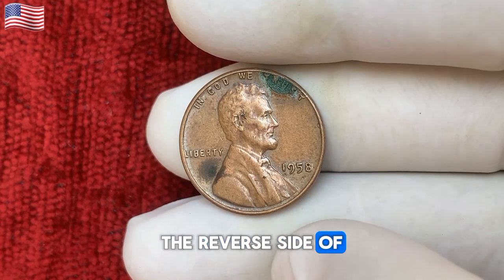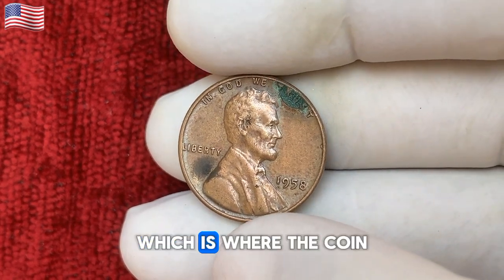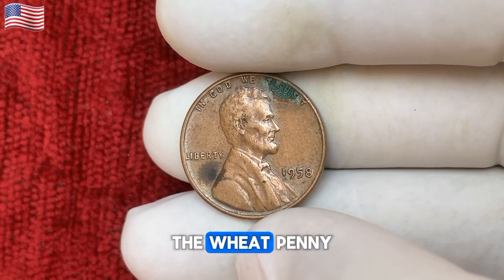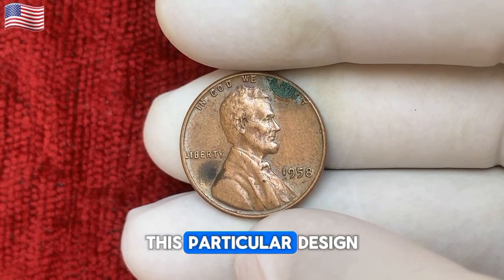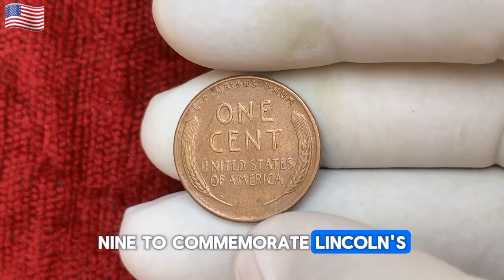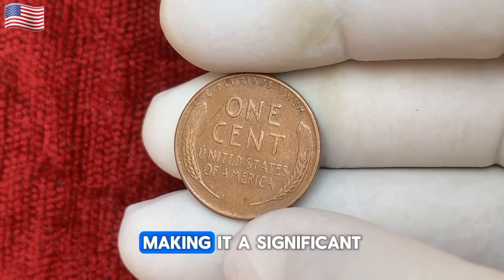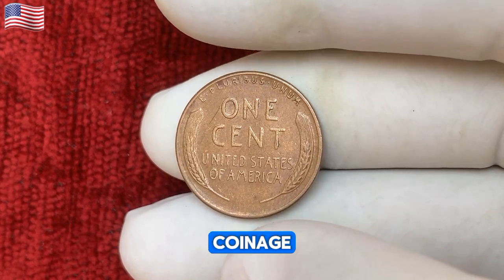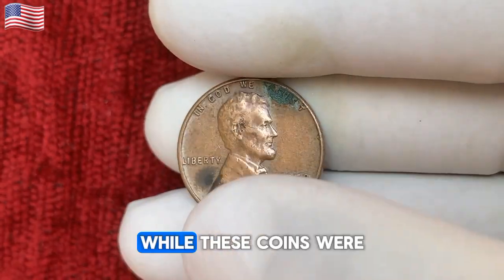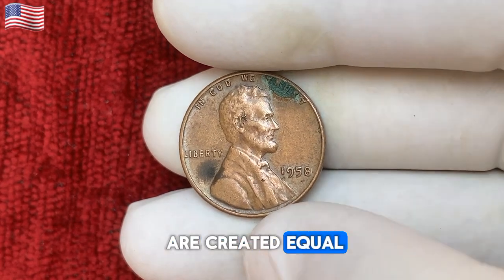The reverse side of the 1958 penny features the classic wheat stalk design, which is where the coin gets its name, the wheat penny. This particular design, which was first introduced in 1909 to commemorate Lincoln's 100th birthday, remained in use until 1958, making it a significant part of American coinage history. But here's the twist: while these coins were produced in large numbers, not all of them are created equal.